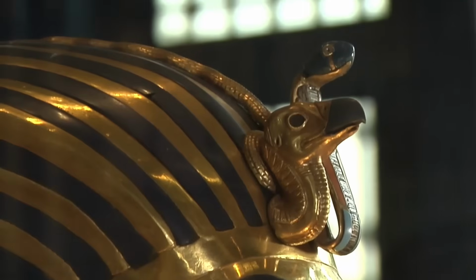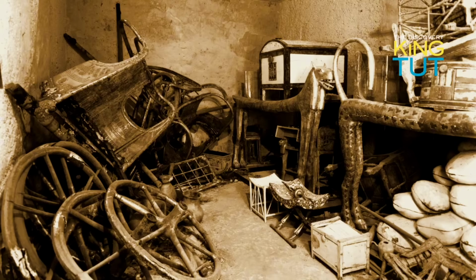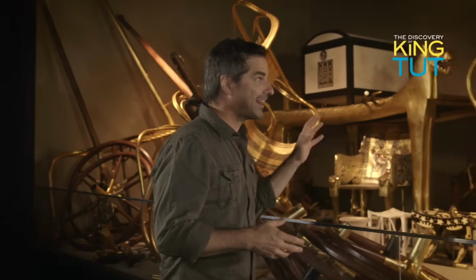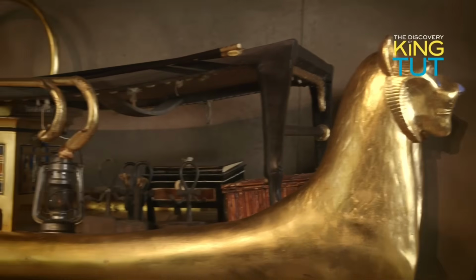Carter and his team uncovered more than 5,000 artifacts, many of which were crafted from solid gold, intricate jewelry, and other precious materials. These artifacts gave insight into not just the lavishness of Egyptian royalty, but also the lives of the people in ancient Egypt.